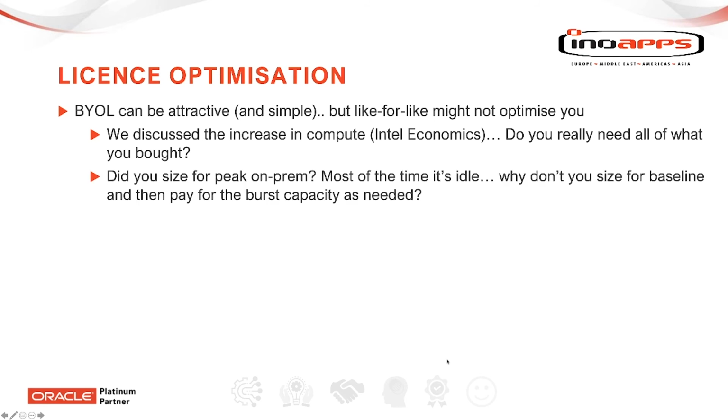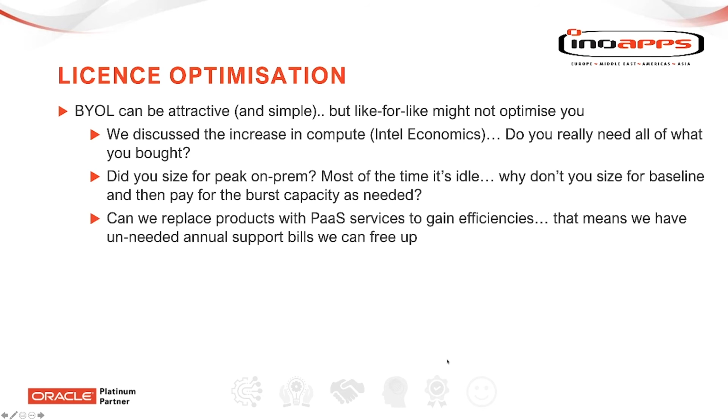Did we size for peak, and is it idle at the time? Well, why don't we size for the baseline and then look at paying for the burst capacity as and when we need it? So that opportunity is available to us if we re-architect our licenses for the cloud as much as architecting our application for the cloud.